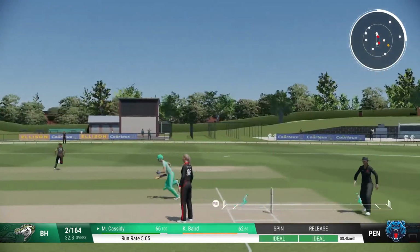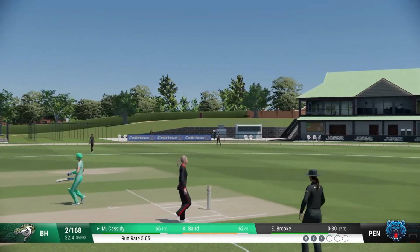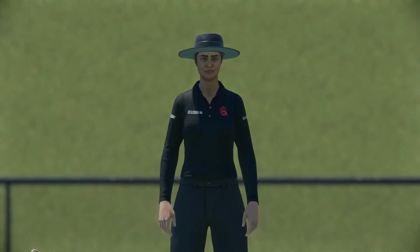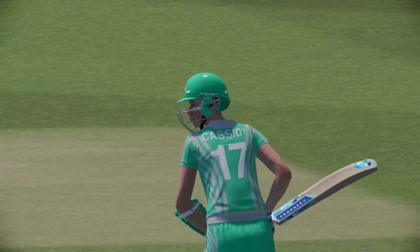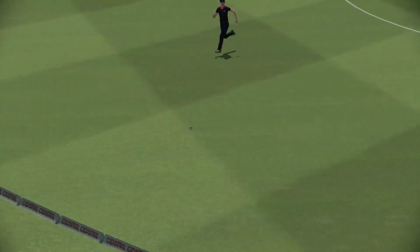Onto that so early, almost on the up, and they might get four. Beat mid-wicket. Doesn't even wait to see if the ball's going to do anything. Onto the front foot, punches it away to the boundary. Not the most elegant of strokes, but it got the job done.